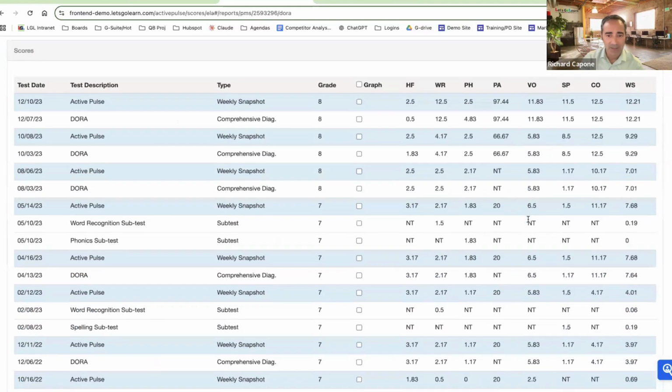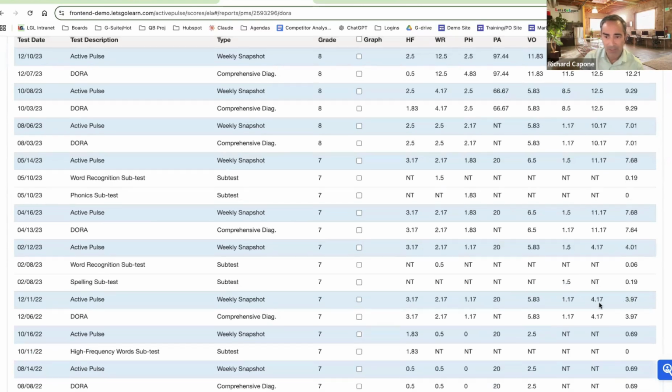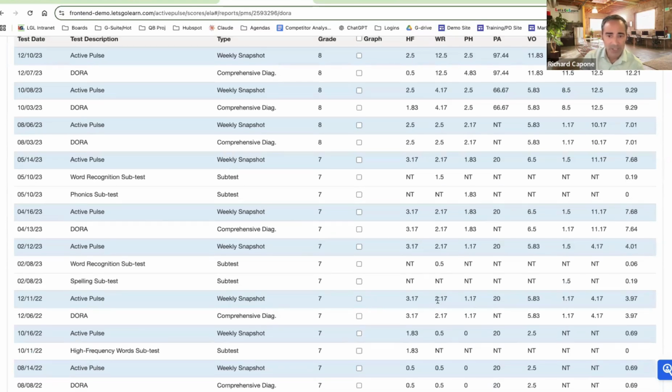Now, if we look at this, and I'm sorry, I know this is really complicated, but remember, these are sort of the reading scores. So we see over here when he was in seventh grade, these are some scores. High frequency words, 3. Phonics was 1.17. Comprehension was 4. The teacher then decided later on to give some more quizzes. So they gave a spelling test, a word recognition subtest.